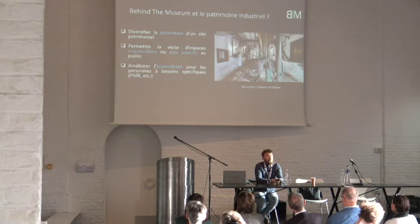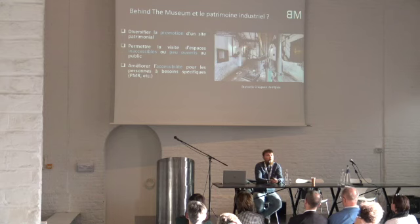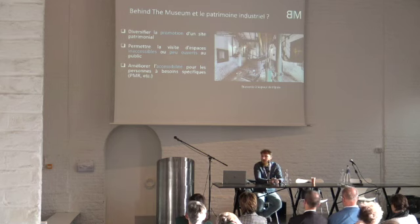These will also allow access to some inaccessible spaces or spaces which are not usually open. Third point, we want to improve the accessibility for people who have some mobility issues. I already said there are some sites that cannot be modified in order to add a lift or the features for reduced mobility visitors.